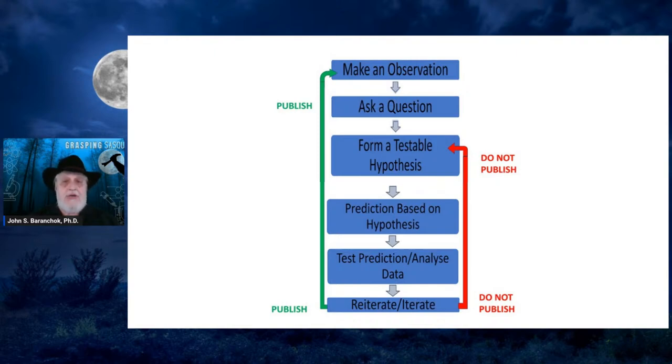You make an observation. You ask a question. You formulate a hypothesis. Okay? We're jumping from asking a question to a theory. Before you can call something a theory, you have to run experiments to test it as a hypothesis. And if your tests don't come out validating that hypothesis, there's no way it should be called a theory. So you formulate your hypothesis.